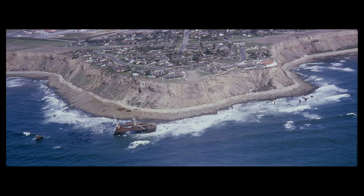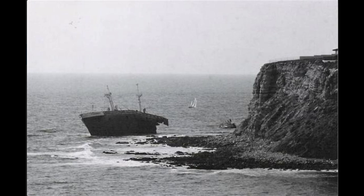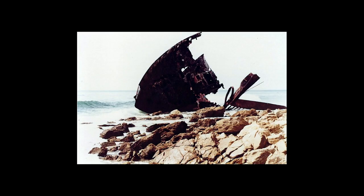So you're not going to believe me, but the name of this ship was the SS Dominator, which is just like the coolest name for a ship ever. It was a freighter that ran aground here in Palos Verdes in 1961. It was on its way to one of the ports, and it got caught in some fog and had some navigational errors, and it's been here for 59 years now.